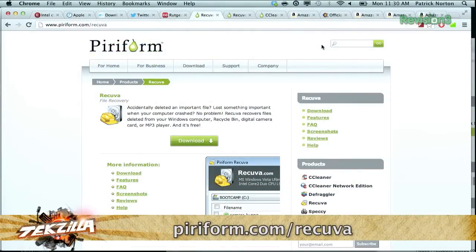Let's say you accidentally deleted a file, or you forgot to back it up before you formatted that drive. All hope is not lost. Okay, if you did a 35-pass DOD wipe on that drive, pretty much all hope is lost. But if you accidentally just deleted a file, you should check out Piriform.com. They make CCleaner and other applications, but they make a really cool application called Recuva.